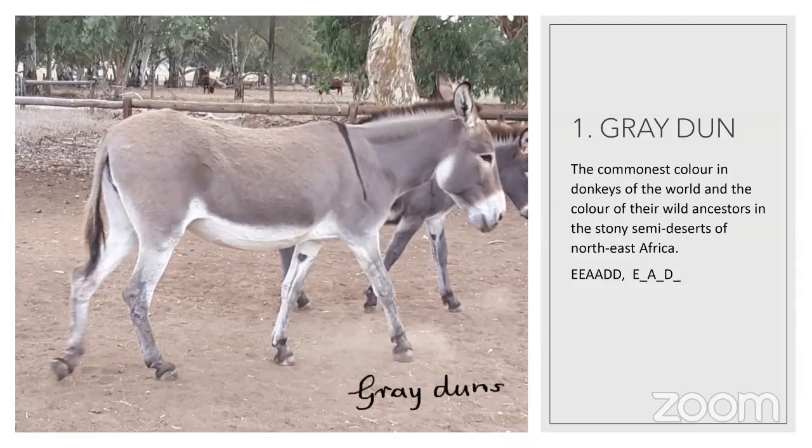Now, you will see on most of the slides a series of letters in capitals and small letters. Some of you may be aware of the conventions for detailing the genetics of horse colours. Others of you will be unfamiliar with it. The E is called extension, and that's a gene that allows colour, which is black or red, which is eumelanin or pheomelanin, the black-brown colours of melanin and the red-yellow colours of melanin, to extend into the hairs in different parts of the body.